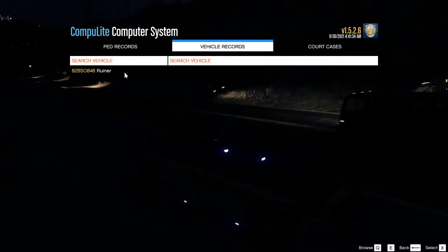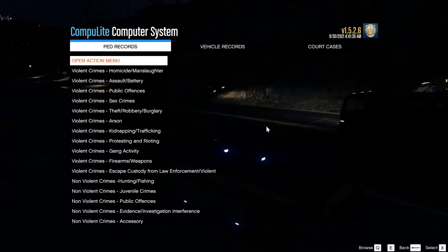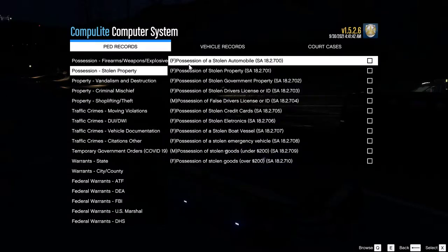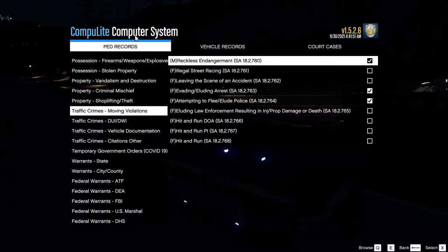Let's see. It was stolen, so it was his. So we're gonna just write him up for possession of a stolen vehicle and fleeing from police. Reckless driving.